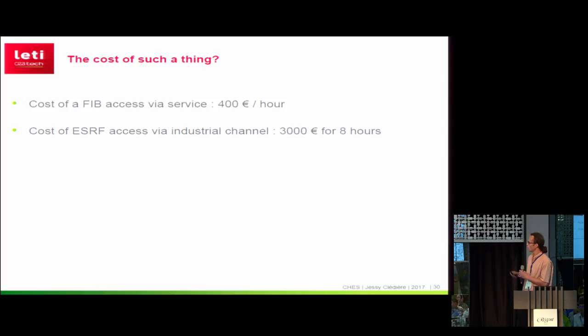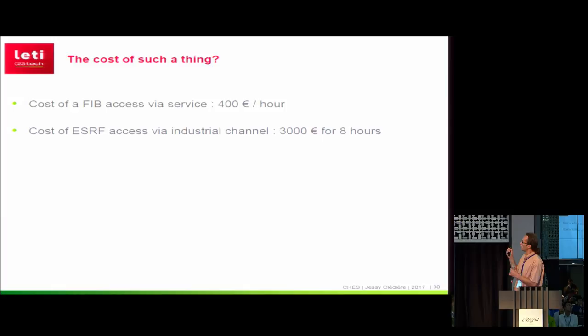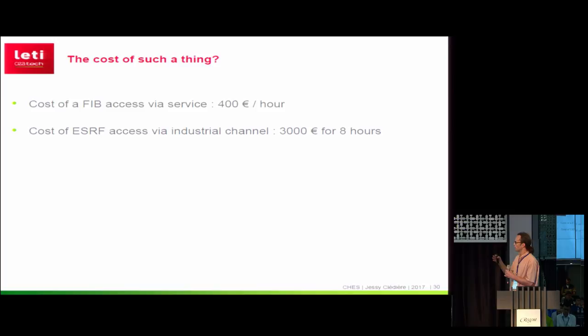If you want to go to the ESRF to do all these experiments, we went to the ESRF through the scientific channel. It means that we have done a scientific proposal like 1 year in advance. They gave us 4 days, on a nice weekend of May with sunshine. So it's not the best time to go to work, and it's not compatible with industrial requirements.